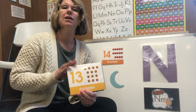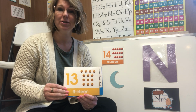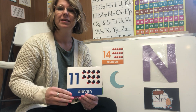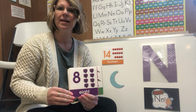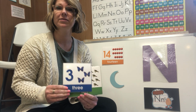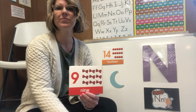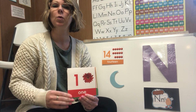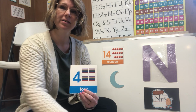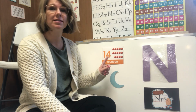All right, let's look at our other numbers to practice. Do you remember this one's name? The 1 and the 3 is 13. 12 is the 1 and the 2. 11. 8. 7. 3. The 1 and the 0 is 10. 6. 9, 1, 2, 5, and 4. Good. And our new number, the 1 and the 4, is number 14.